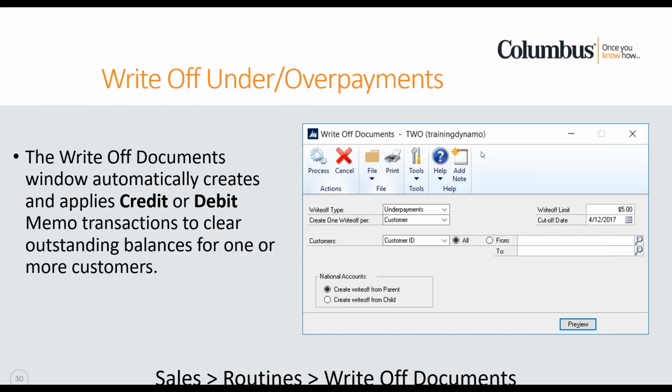So next, we can write off underpayments or overpayments. And there is a wonderful little utility that you can use to accomplish this and do multiple documents at once. So this can be found under Sales, Routines, and Write-Off Documents. And again, it can be for underpayments or overpayments.